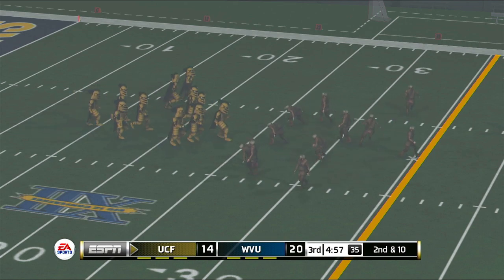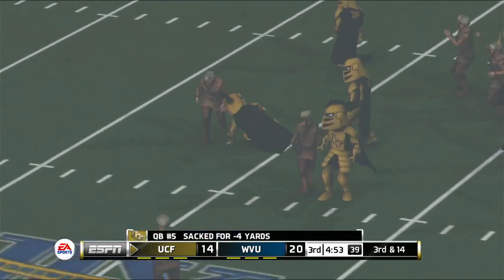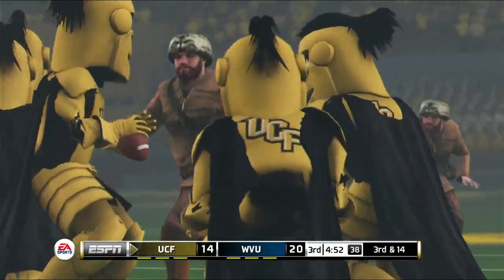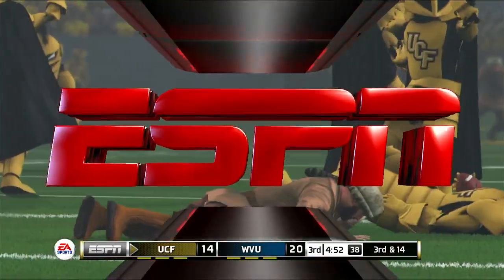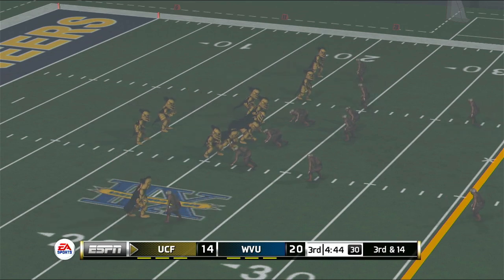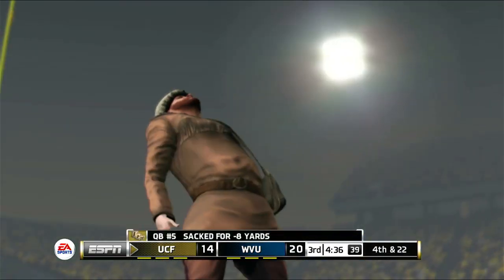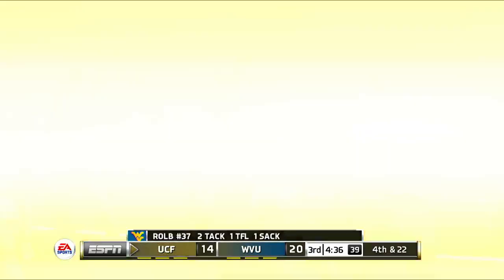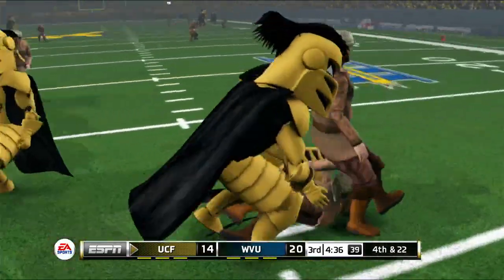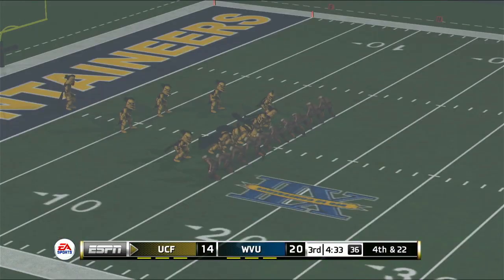From their own 25-yard line. Second down. He gets sacked on the play. You have to keep an eye on this guy, especially during passing situations, because he does a great job of getting to the quarterback, as we saw right there. That's a great tackle at the 13-yard line. Loss of 8 yards on the play. That makes it fourth and 9. The sack makes this a fourth and very long.